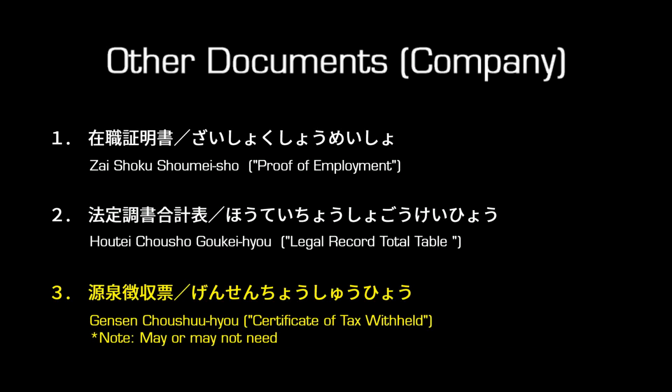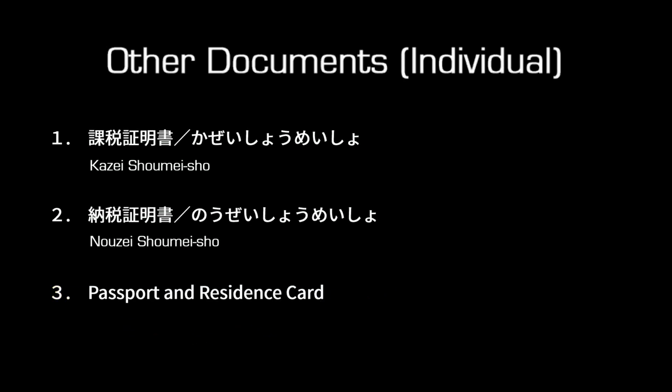Although you may actually not need this, in my case I didn't actually have to submit it, although I did get it prepared just in case they wanted it. The next documents are ones that I needed to go and get myself. These documents are Kaze Shomeisho and Noze Shomeisho, which are basically documents that show tax payment and tax compliance.